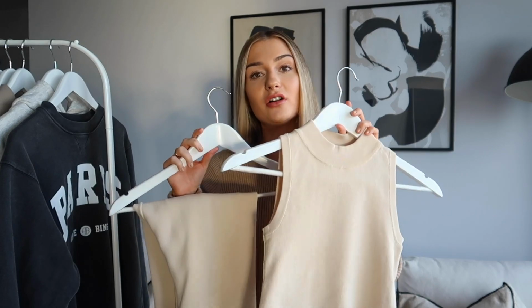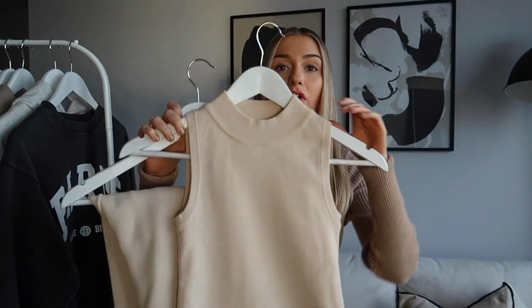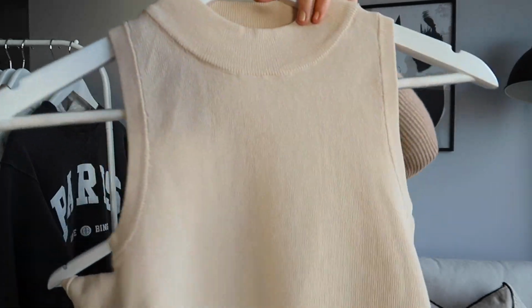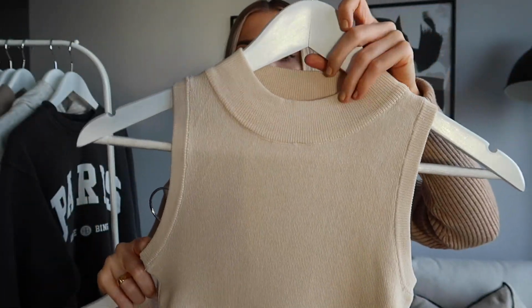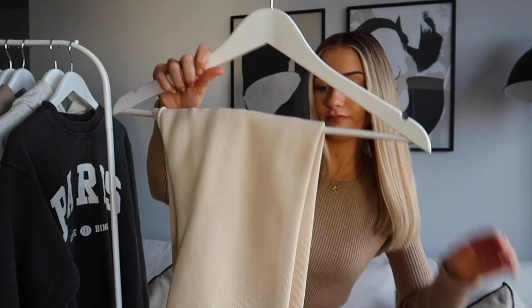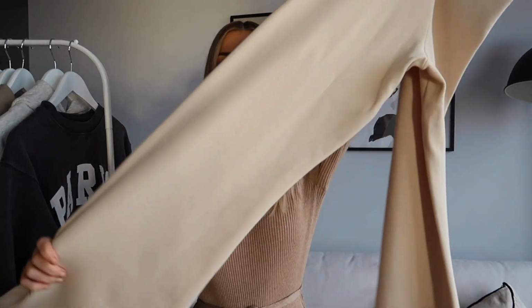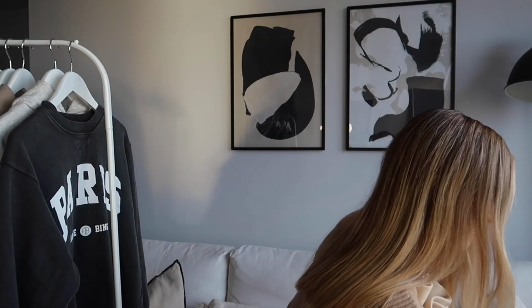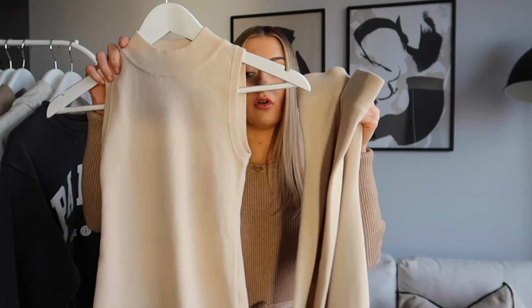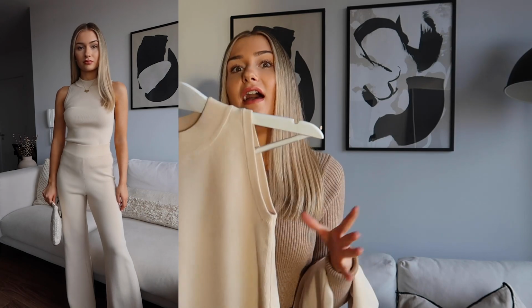And then the final pieces in the haul are this incredible coord, also from Pretty Lavish. So it's this gorgeous high neck sleeveless top in a really nice thick knitted fabric. And then you have the matching wide leg trousers. So they are high-waisted, and the perfect length, and honestly this is just my all-time favorite coord. It is so beautiful and just the most chic loungewear set I have ever seen.